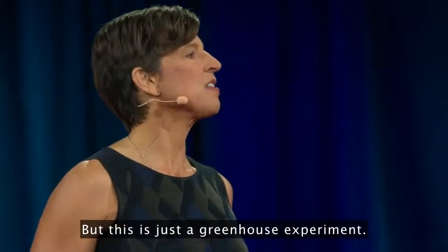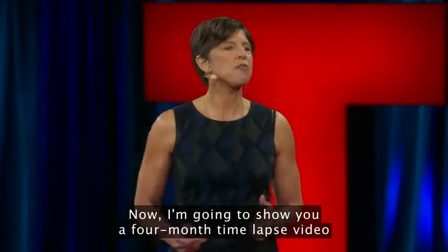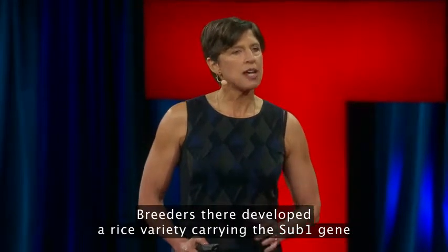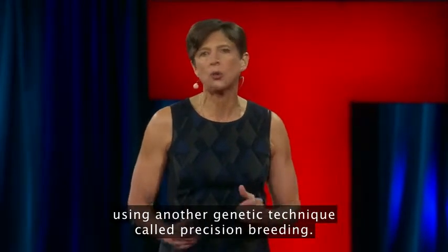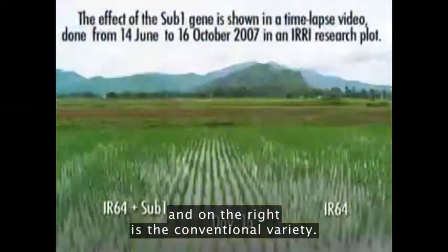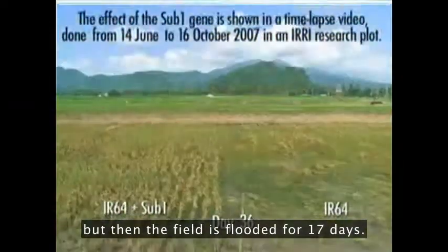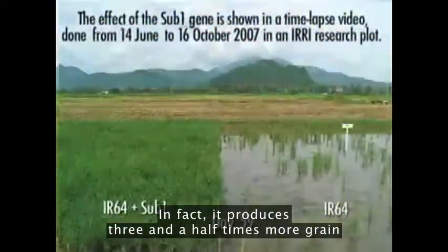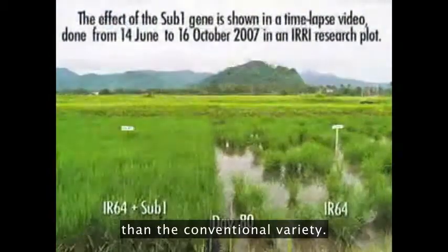But this is just a greenhouse experiment. Would this work in the field? Now I'm going to show you a 4-month time-lapse video taken at the International Rice Research Institute. Breeders there developed a rice variety carrying the sub1 gene using another genetic technique called precision breeding. On the left, you can see the sub1 variety, and on the right is the conventional variety. Both varieties do very well at first, but then the field is flooded for 17 days. You can see the sub1 variety does great. In fact, it produces 3.5 times more grain than the conventional variety.